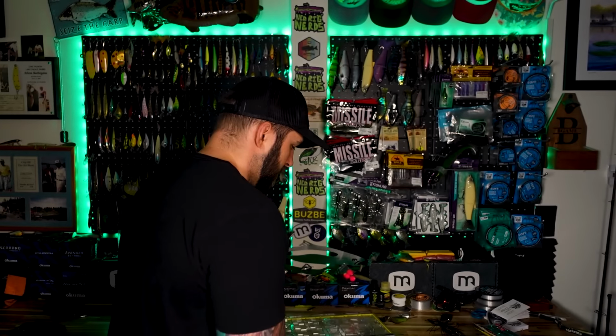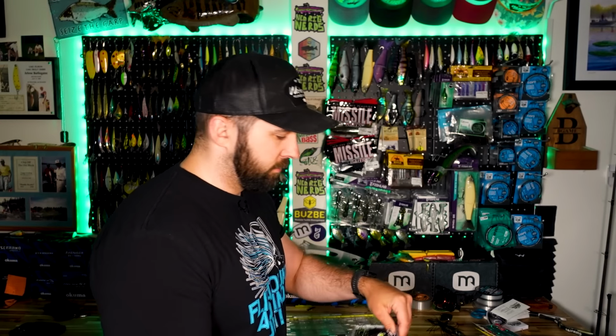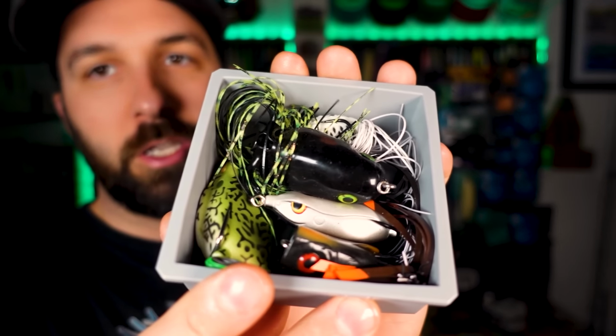Just get some terminal tackle and some worms. There you go. All right, let's get into what's actually in this box though. So I'm gonna start with that topwater, of course. What I like to do in the summer is I'll take, this is a Plano Colony 28, by the way, a 3700 size box with interchangeable cubes. What I like to do is grab just a frog cube right there.